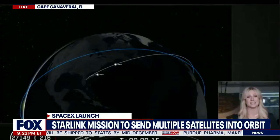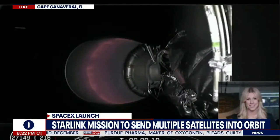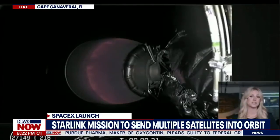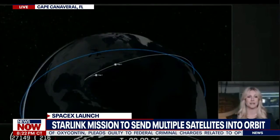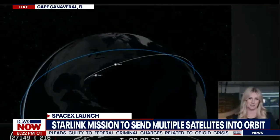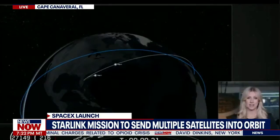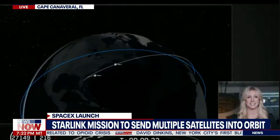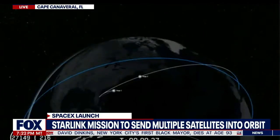So now that stage 2 is in orbit, it's going to coast in this orbit for a few minutes. During this time, it will start to spin along its central axis, giving the Starlink satellites the momentum that they need to space themselves out over time as they deploy. So we're going to take a quick break here, but we will be returning at T plus 14 minutes, so stick around. Expected loss of signal Cape.